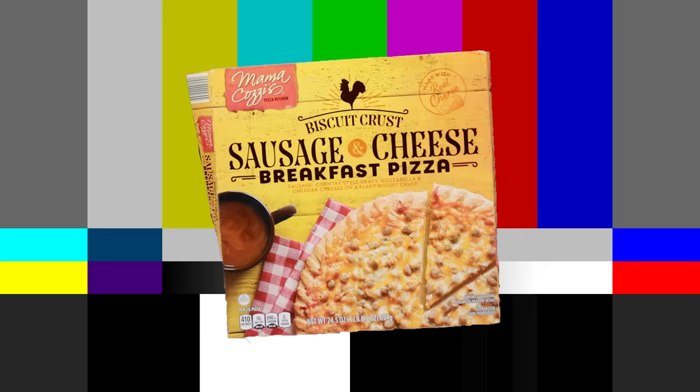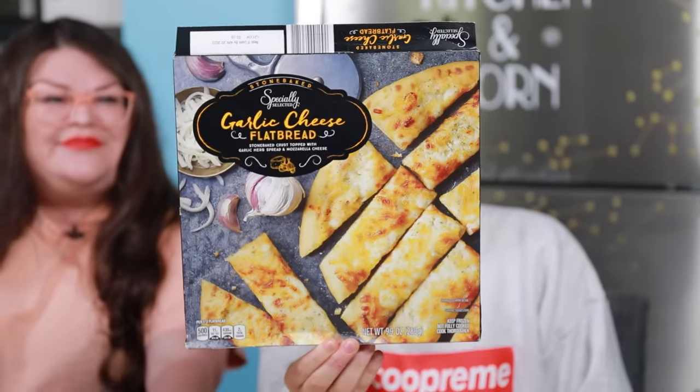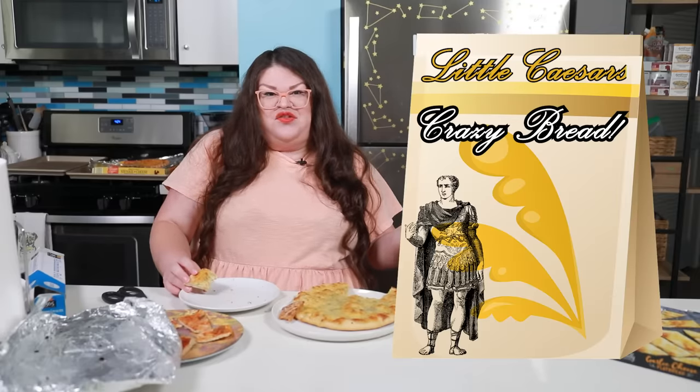This is the garlic cheese flatbread. I'm actually excited. You can smell the garlic. This is gonna be great. Yeah, that's how I know you're not a vampire. This is basically garlic bread. This is really good. Holy shit. It's delicious. The best analog to this is Little Caesar's Crazy Bread, but the font is in cursive, so you can feel a little better about yourself, I guess.